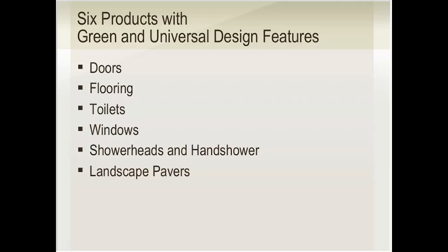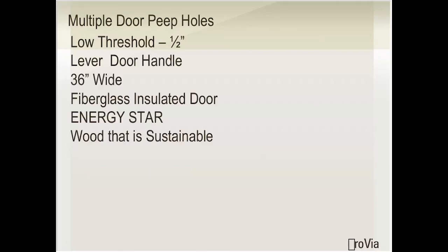I'm also going to reveal the manufacturer of these products, realizing these were contributors to our home. Indeed, they either gave us the products or gave us a discount, and in some cases even installed the products. There are many, many more products and manufacturers out there that contain green and universal design features, but I'm going to be at least letting you know of the manufacturers that we selected.